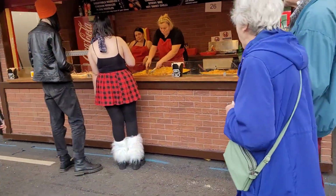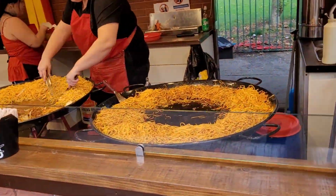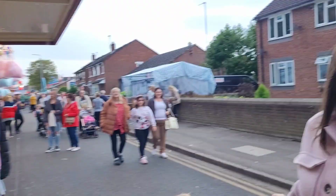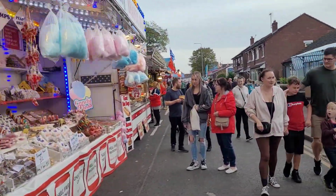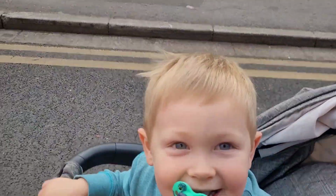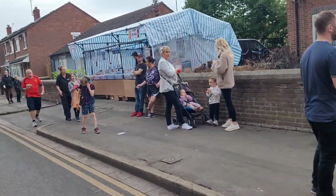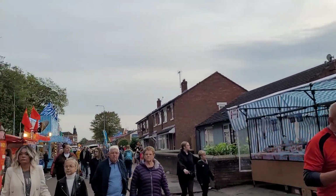Look at all them noodles. That's the biggest wok I've ever seen. Look at that. No, actually plain noodles. Wok and wow. I'll have that. Wok and wow. I will have that whole wok. I love wok and wow. Do you love wok and wow? Yeah. I like a noodle. Cold drinks £1.50, so that's a little bit cheaper.